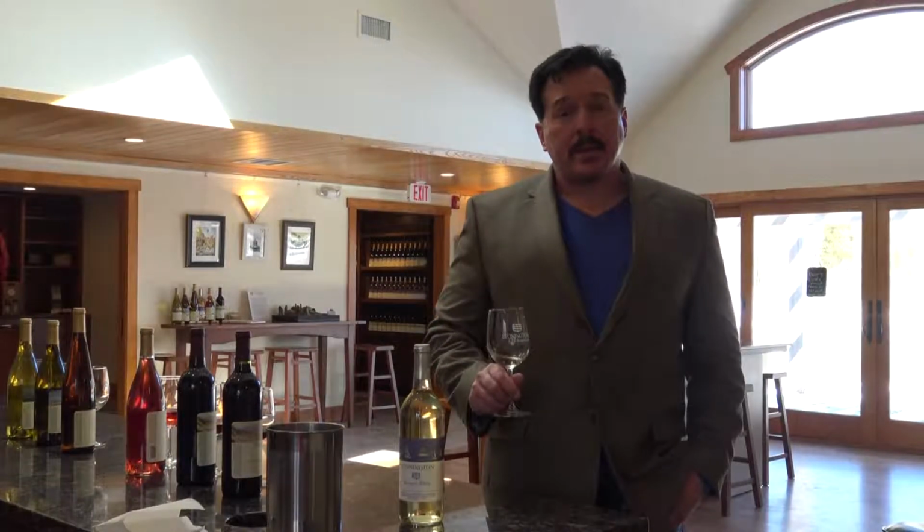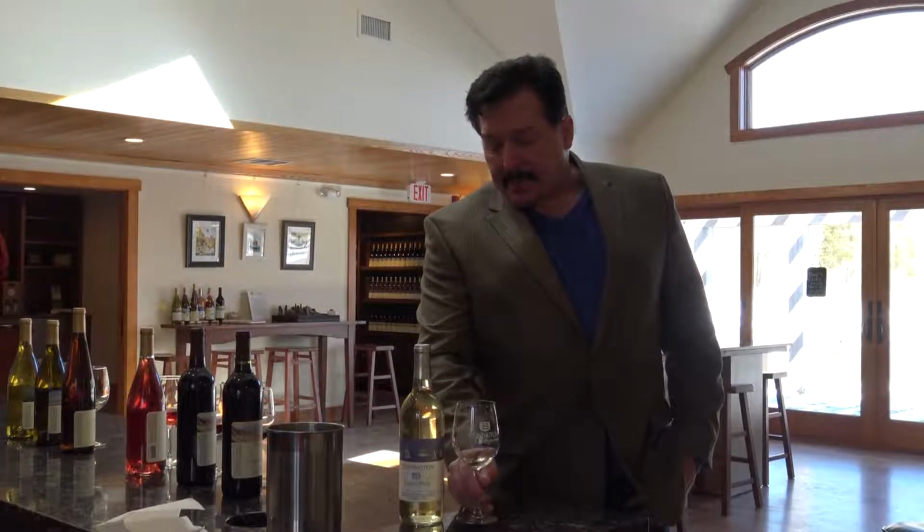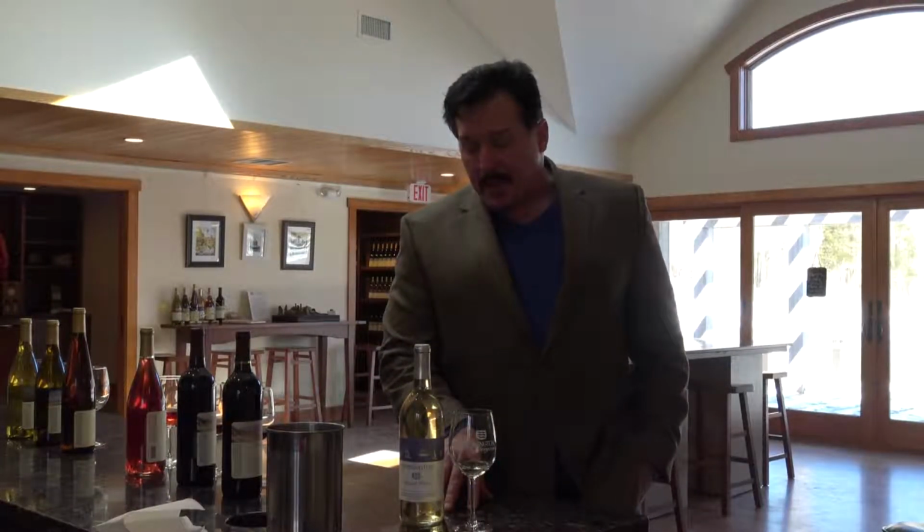And for a white blend, again, I believe I mentioned earlier that this is made up of three particular grape varietals, Cayuga, Vidal Blanc, and Chardonnay. A wonderful white wine blend.